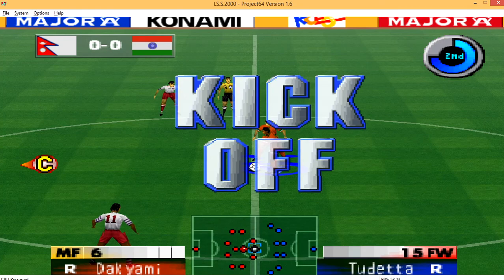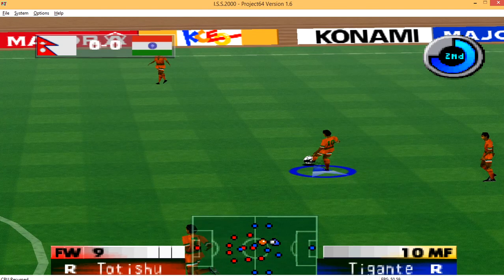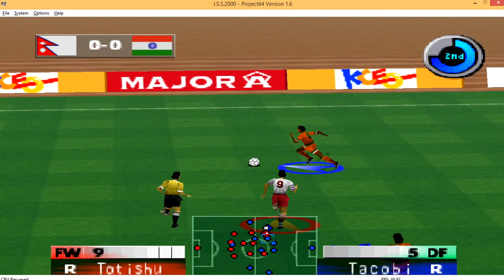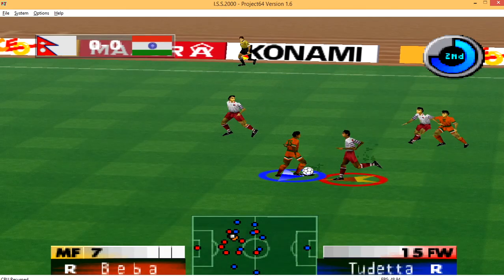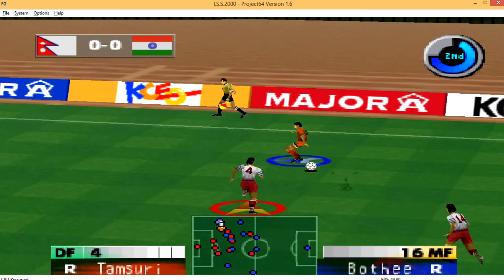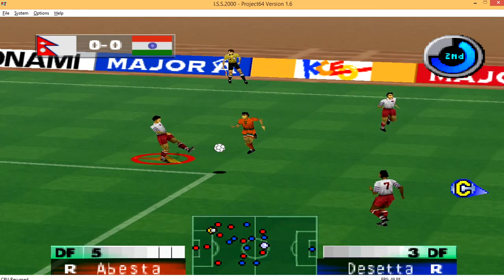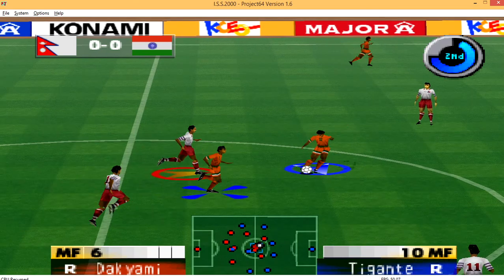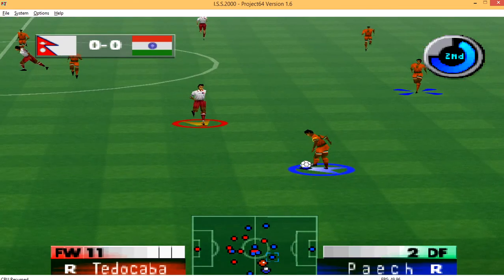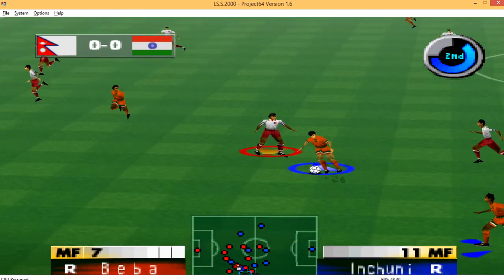Teams change ends to start the second half. The team occupying the end on the right of your screen will be India. The team occupying the end on the left of your screen will be Nepal. Good clearance. Number 10. Number 11.